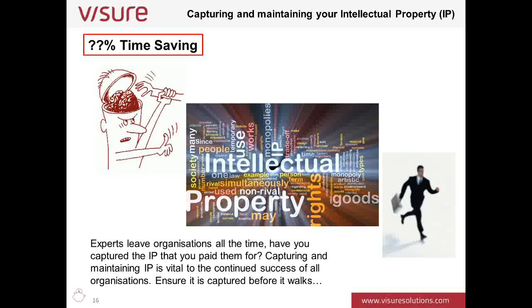So this is an important one. Again, it's difficult to put a time saving on this information because it's something you only realize when the intellectual property has already walked, and the cost of trying to reproduce that information retrospectively can be very high.